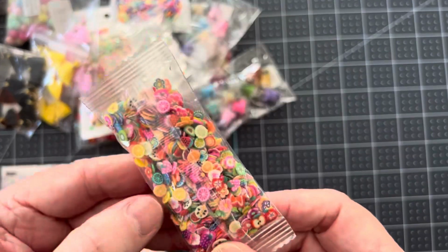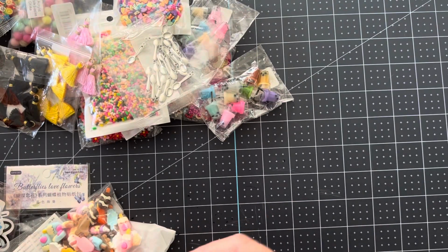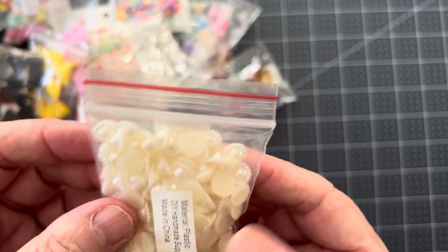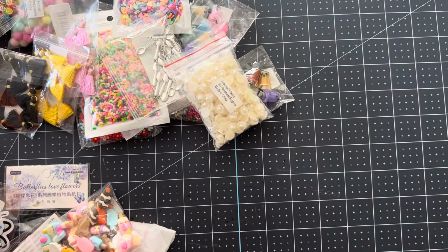And I got some more fruit, guys. I guess I didn't have enough for the first two packages. Those are so cute. Oh, I love those. And then some more. I think my idea for these was to put these in the center of flowers. Love those. You could probably color those with your alcohol markers too, to whatever color you want them to be.